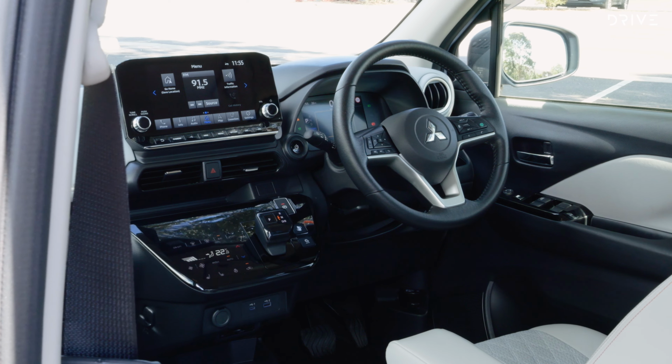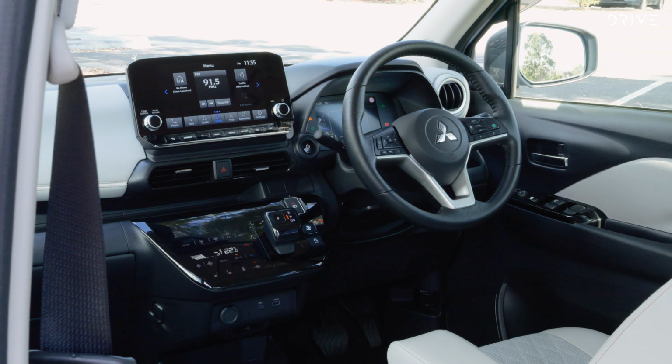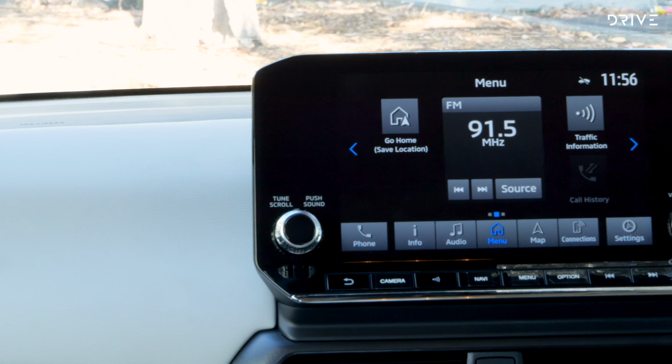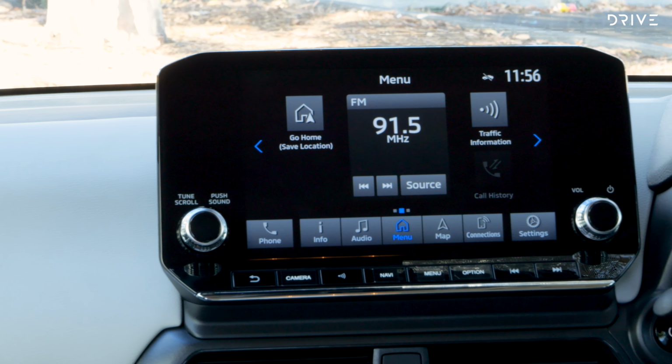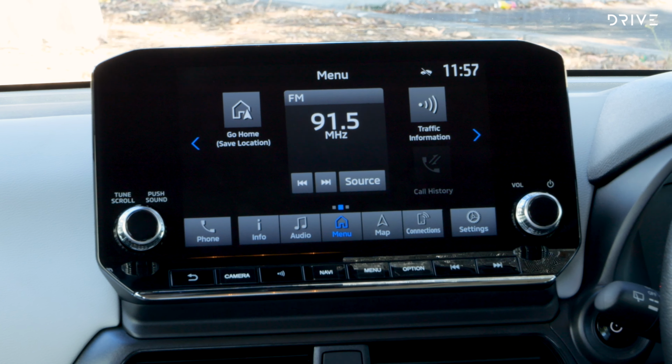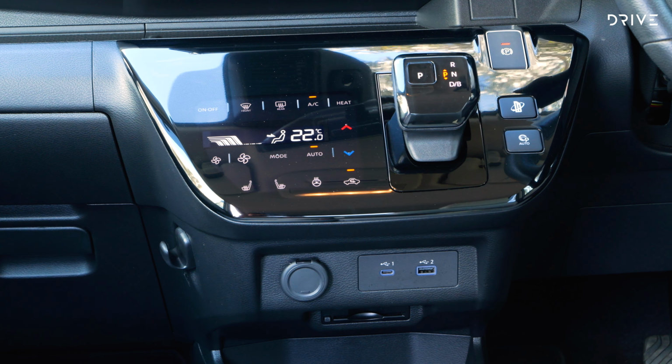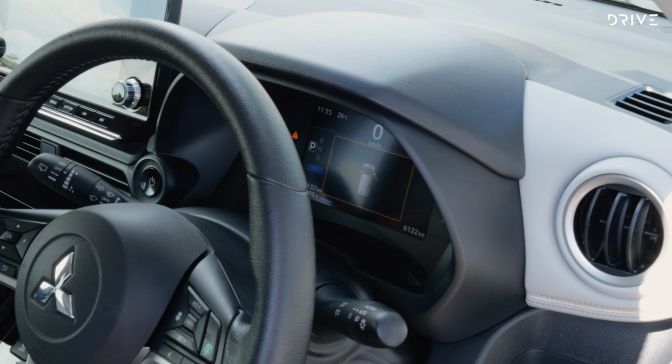In terms of infotainment, it's got a 9-inch display running Mitsubishi's own system. It also comes with Apple CarPlay or Android Auto connectivity, but the Mitsubishi system is straightforward and easy to control. I can't believe that the tech interface is like what you get in more expensive models in the Mitsubishi range, like the Outlander midsize SUV.